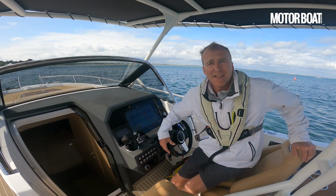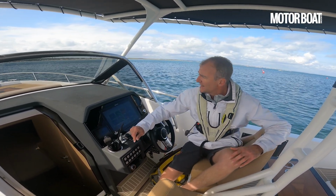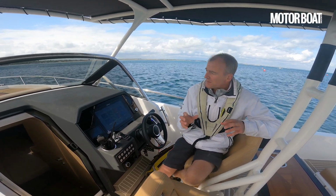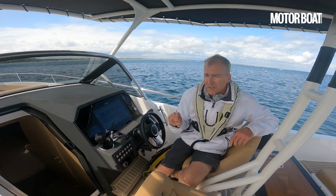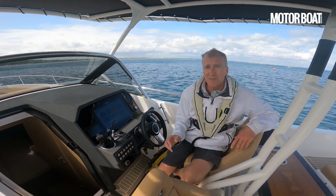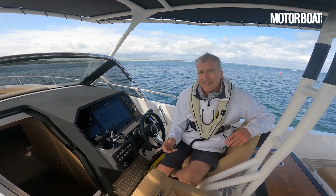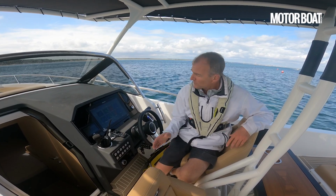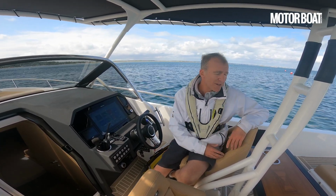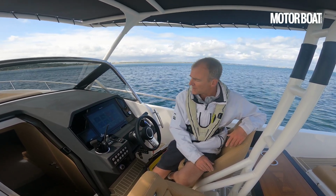So that is the Windy SR28 CC. Windy are very much about the driving experience, and I'm delighted to see that I think they've really nailed it with this boat. The hull is everything I hoped it would be in terms of performance, in terms of entertainment. It's grippy, it's very forgiving, it rides beautifully, and with the single engine we were getting 38 knots. If you want more power, of course you've got the option of those twin 200s.